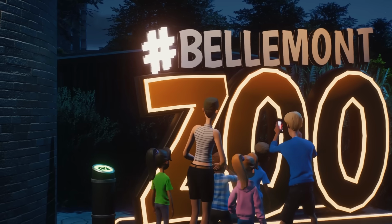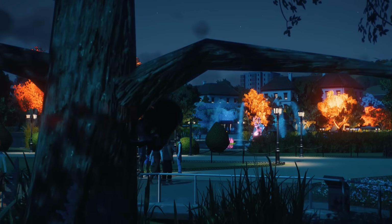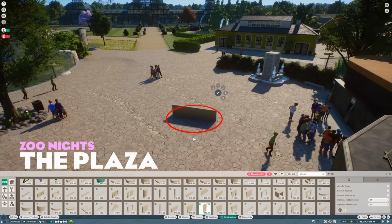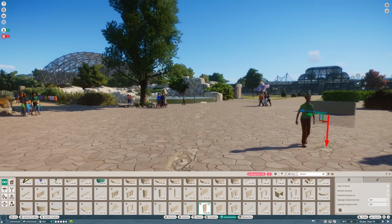Today we're going to be building a Zoo Nights experience in order to transform the zoo into a wonderland of nighttime lights. Let's go! Zoo nights are very popular in zoos, and the addition of some of the new lighting pieces in the Asia Animal Pack inspired me to try and create one for Bellemont Zoo.